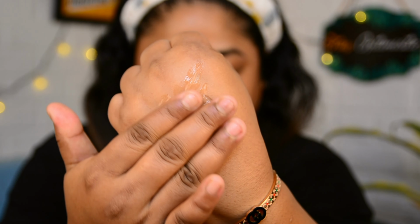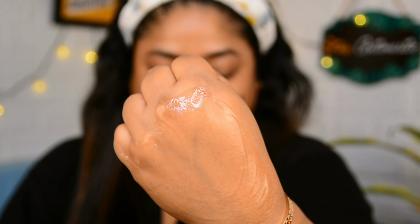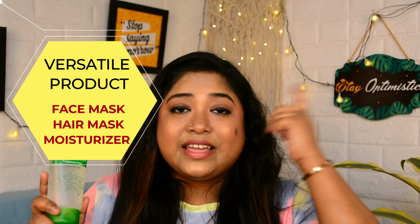I'm in love with the thin consistency of this aloe vera gel. It is very easy to apply all over your face, and the product gets into your skin very quickly. This product is absolutely versatile. You can use it as a face mask, a hair mask, and also as a moisturizer. Basically, I use this aloe vera gel as a face mask and a moisturizer because it's summertime and humid outside, so I skip my heavy moisturizer and apply aloe vera gel instead, which makes my skin calm down and relax, because it has a very cooling effect. You will know when you get a real aloe vera gel in your hand, because a real aloe vera gel will always give you a very cooling and fresh effect on your skin.